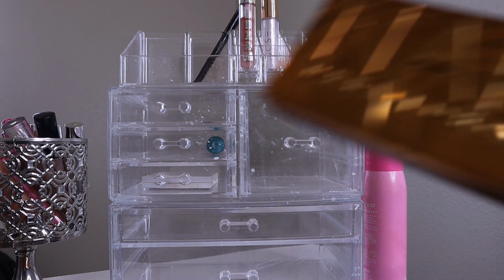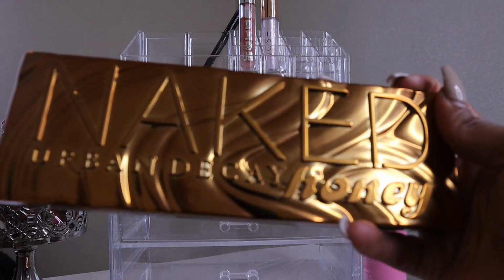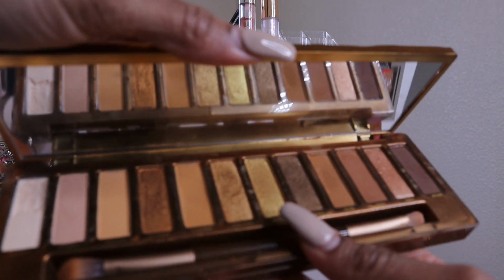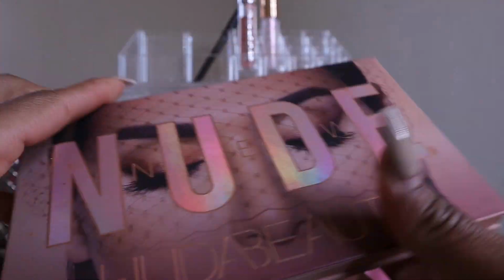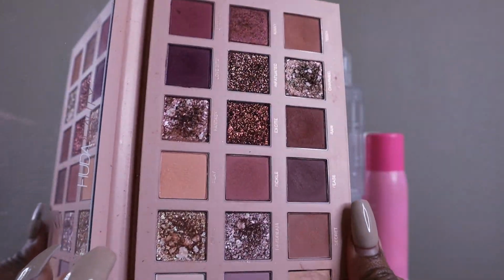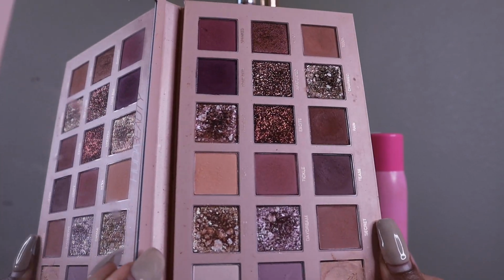And then for my eyeshadow palettes, I had in the Naked Honey eyeshadow palette. I actually have a Get Ready With Me coming using this palette. This is what she looks like. I did get some good use out of this. The next palette I had is the Huda Beauty New Nude palette, and I did use this one for a Valentine's Day makeup tutorial as well as for going to work and a whole bunch of other things.